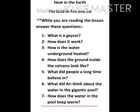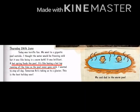Now question number 7. How does the water in the pool keep warm? A hot spring feeds the pool. It's like having a hot tap running all the time, so the pool never goes cold.